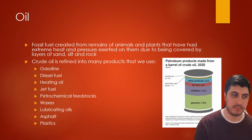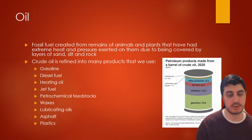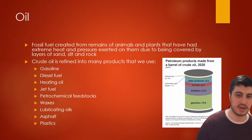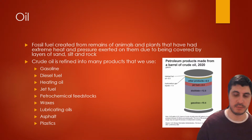So oil, everybody's probably very familiar with, considering the times we're living in too. But it's a fossil fuel created from the remains of animals and plants that have had extreme heat and pressure exerted on them due to being covered by layers of sand, silt, and rock. You'll notice it's quite similar in how coal is created as well. Crude oil is refined into many products that we use. There's gasoline, diesel fuel, heating oil, jet fuel, petrochemical feedstocks, waxes, lubricating oils, asphalt, and even plastics themselves are all made from or use a component of oil.